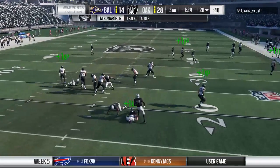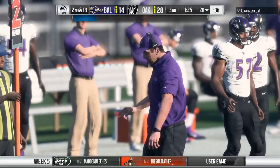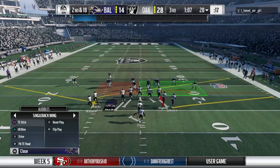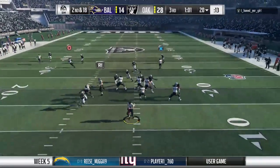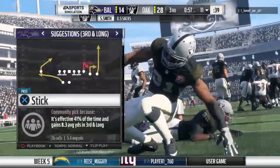And down he goes, brought down, a Raider sack. Mario Edwards in there to drop him for his 5th sack of the year. Shift together here from the D-line. Back to throw, Callahan. And he's going to go down again.